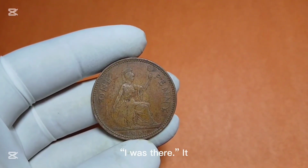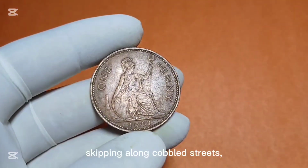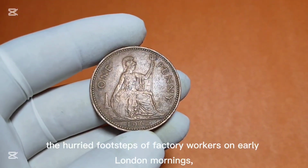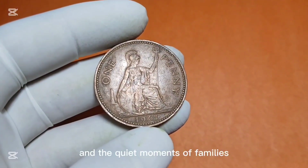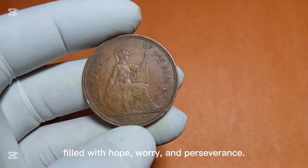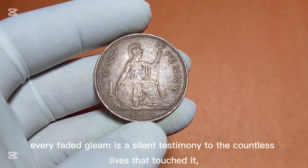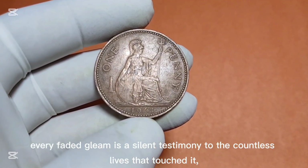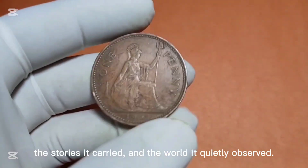I was there. It witnessed the laughter of children, skipping along cobbled streets, the hurried footsteps of factory workers on early London mornings, and the quiet moments of families gathering around the hearth in homes, filled with hope, worry, and perseverance. Every scratch, every faded gleam is a silent testimony to the countless lives that touched it, the stories it carried, and the world it quietly observed.